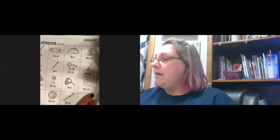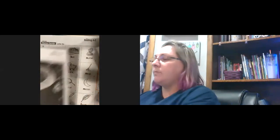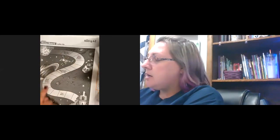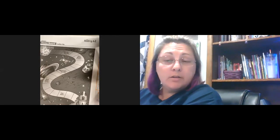So the next thing we are going to do is part of your homework, and it's something that you can do with your adult afterwards, or a friend or a sibling. But you have two papers in your booklet. You have this one and you have this. It's actually a game board. So the game board you can play when you get done, and you can show me a picture of it.